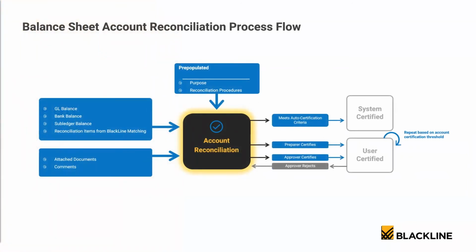So let's take a look at how balance sheet reconciliations work in BlackLine. The system reduces much of the manual effort and creates a single repository for the reconciliation itself. So what you're looking at here is a flow chart. And the black box in the middle represents the actual reconciliation. The blue box on the top represents information you enter into a reconciliation the first time it's set up. So BlackLine gives you the ability to enter an explanation on why the reconciliation is being done and enter step-by-step instructions of how to complete that reconciliation.